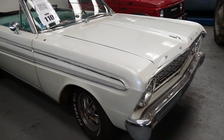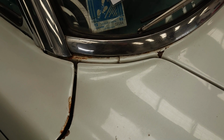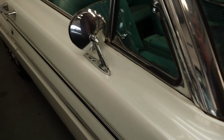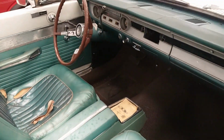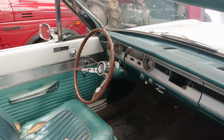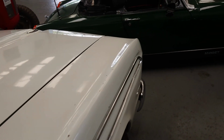It does need probably a bit of restoration. You can see actually the paint is cracking and things like that on here. Rust isn't too bad. There's little bits that you can see here, but it's not really that bad. Interior, of course, it could do with retrimming and things. I don't think we ever got these over here, actually. Some other countries, I think Australia got these, for example, but I don't think we ever did.